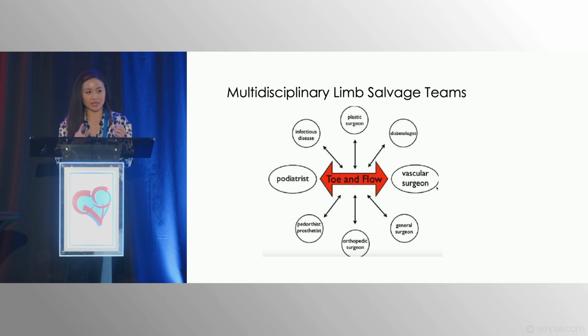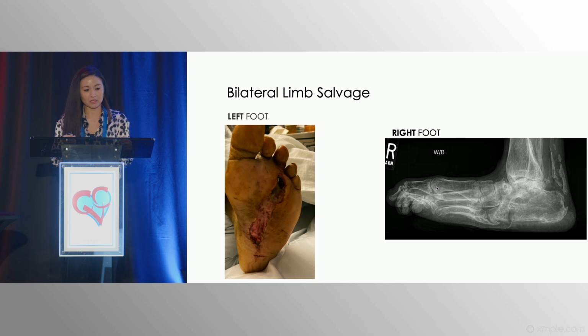But usually they need to be at least evaluated for their circulation if they're diabetic and have a foot wound, and they need to have appropriate wound care and offloading. If you don't have a podiatrist, at least somewhere with a wound care specialist, at minimum they need to do the debridements.